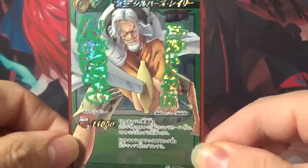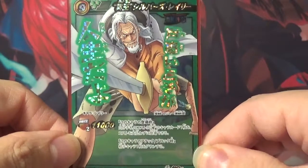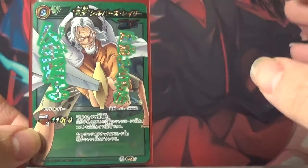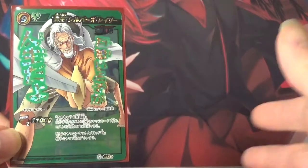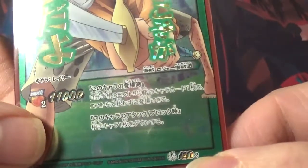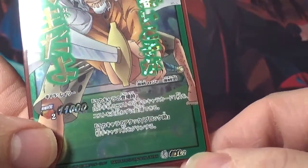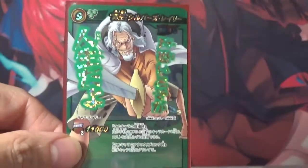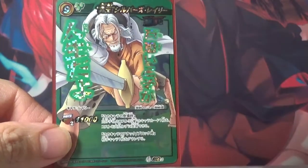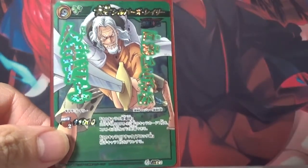First up, we got this awesome Silver Rayleigh. That's Omega God Rare, number 2. And I do have to say this. In the Miracle Battle Carddass One Piece line, I believe the first 4 initial sets just had the Omega Rares, which you can see the Omega symbol, and then they restarted it at, I believe, the 5th set, which this is, with the Omega God Rares. And it's a running total, so it does not restart for every set. I believe it goes up from 1 through, I believe, 70 something. And the first 4, I believe, went from 1 to, I want to say, 16 or 17, something around there.